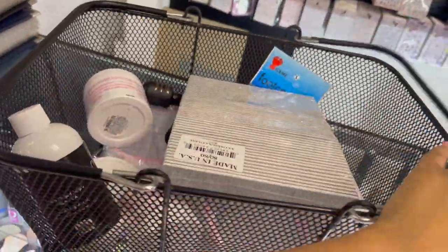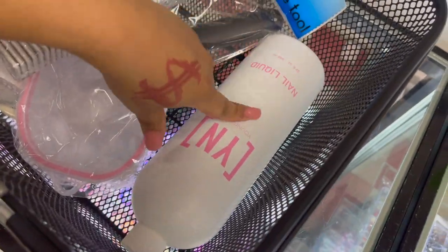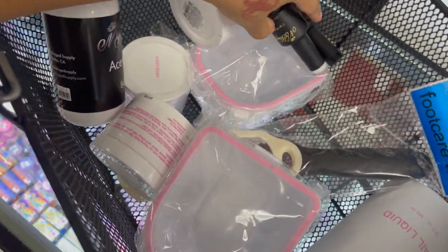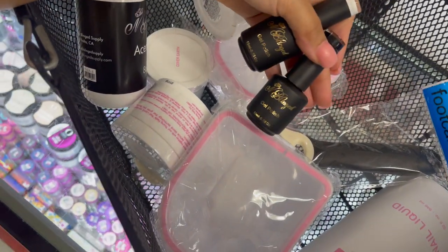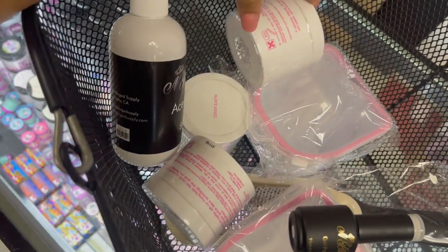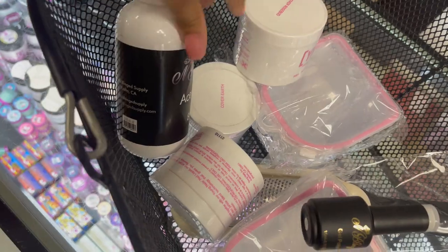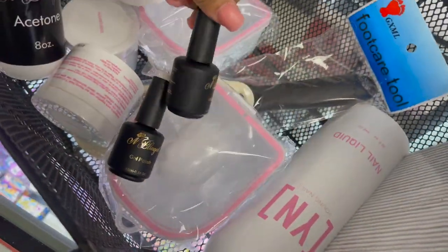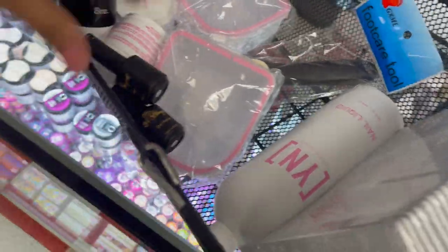So let's just go over. I think I got everything that I needed. I got my files, I got my gallon of monomer, and I got two of these for me at the house, the black and white polish from Nails Bling. I got all three of my core colors that I needed, some acetone, and I got the charms, but they have those in the front. Okay, let's go check out.